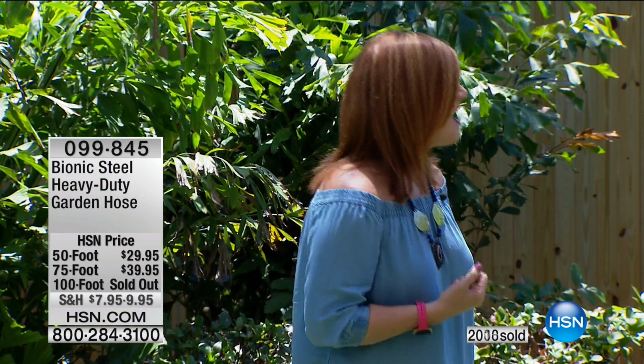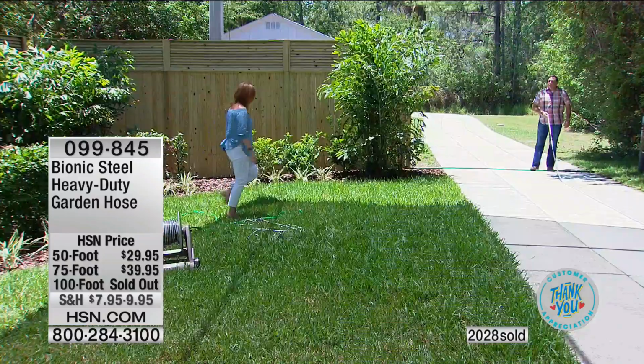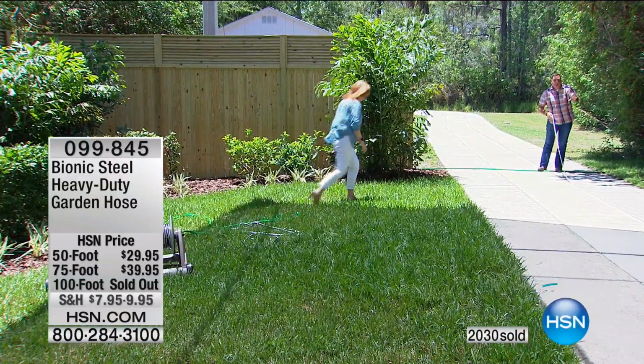Now, here's the only caveat. How many of us are going to be able to get the 75-foot, Leslie? Oh, Lou, we've got 500 left. That's it? That's it. So the 75-foot is going to sell out in this presentation. 3 flexible payments on the 50 and the 75. Great gift for Father's Day. Moms, just get it and upgrade that old hose that keeps falling apart on you. And remember, if you get 2 50-foots, that's 100 feet.